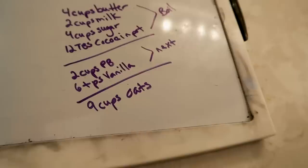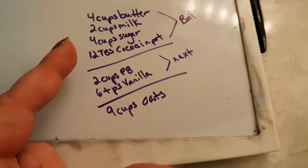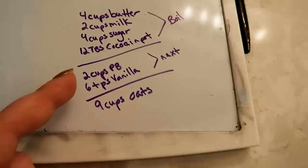So I've told him to boil 4 cups of butter, 2 cups of milk, 4 cups of sugar. Technically, if it was truly a times 4, it would be 6 cups. But I was like, okay, come on, this is going to be fine. The cocoa, 12 tablespoons of cocoa powder. After it boils, once he removes it from the heat, it'll be 2 cups of peanut butter, 6 teaspoons of vanilla. And then once he stirs that in, then he will add in 9 cups of oats.